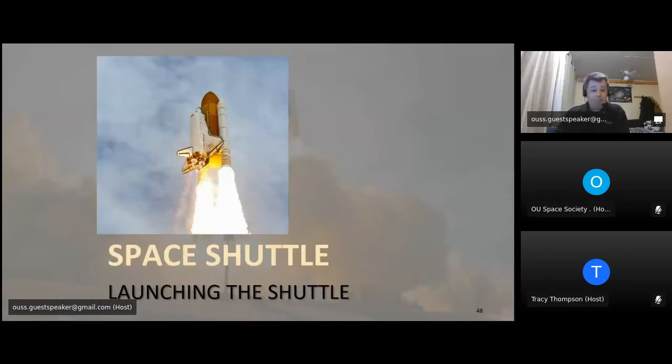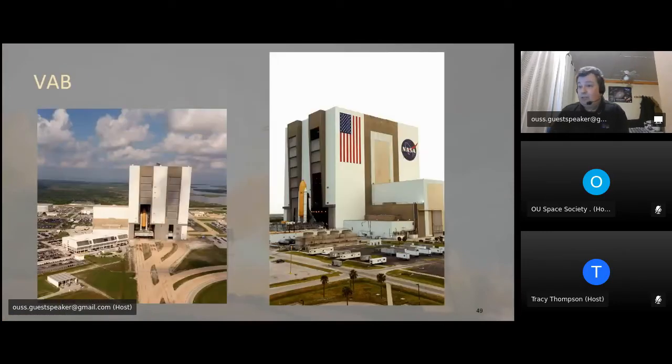So launching the shuttle then. Everything was assembled at the Vehicle Assembly Building. If anybody's seen it, it's one massive building. It actually looks quite small, the Space Shuttle there, because this building was designed to do the Saturn V rocket. So you can imagine how big the Saturn V was. I think it's twice the size of the Space Shuttle.